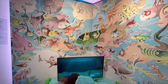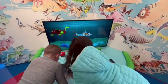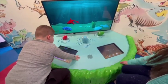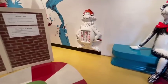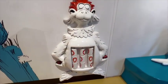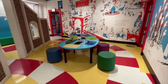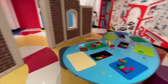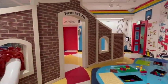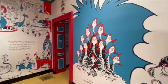I will say that this museum definitely has lots of little sections or areas that offer opportunities for kids or grown-up kids to be interactive and touch and feel and play. Can play tic-tac-toe. It's a Lego table. He's sticking his head out the window. This is supposed to be Forest Park Zoo. Aww. I love all the artwork on the walls.